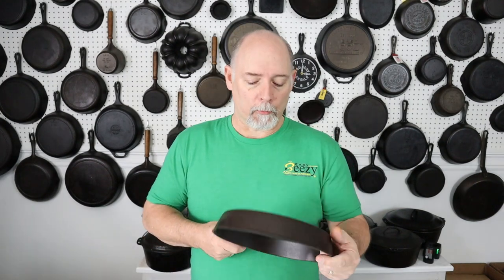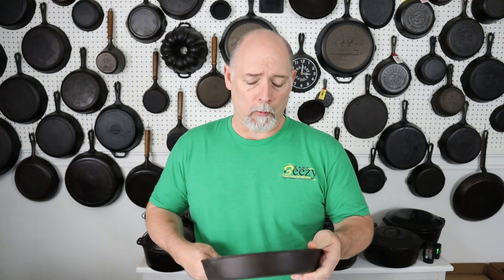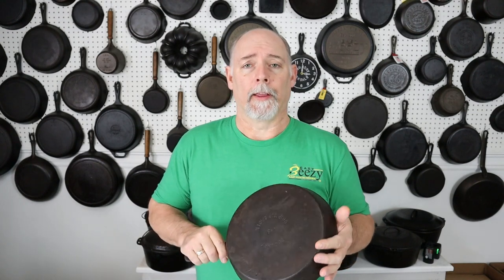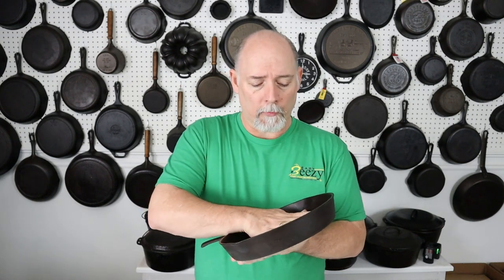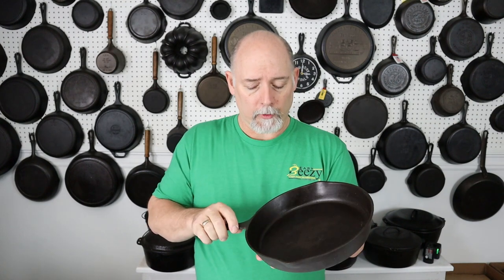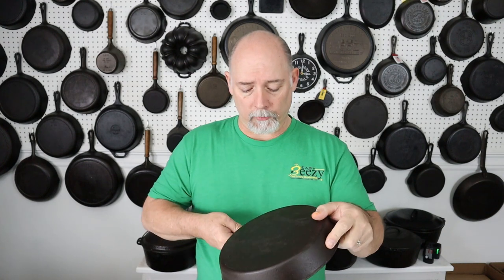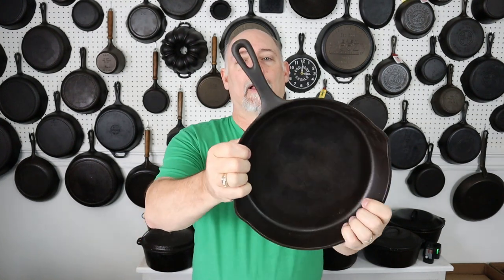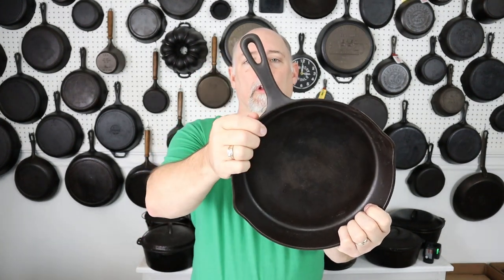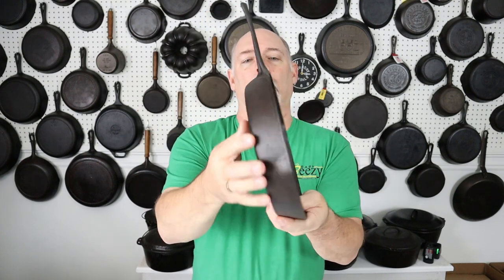So this was my first piece, this number 9 McClary, and I really, really like it. Now, McClary was founded in 1851, and I don't really know when they ended production, but they are really nice. They are put together well. They have a really good slick surface. The outside is nice and slick. It's not really hard and rough on the outside. It has a really, really nice handle. I like the way this handle feels. Nice and wide, something to hold on to.